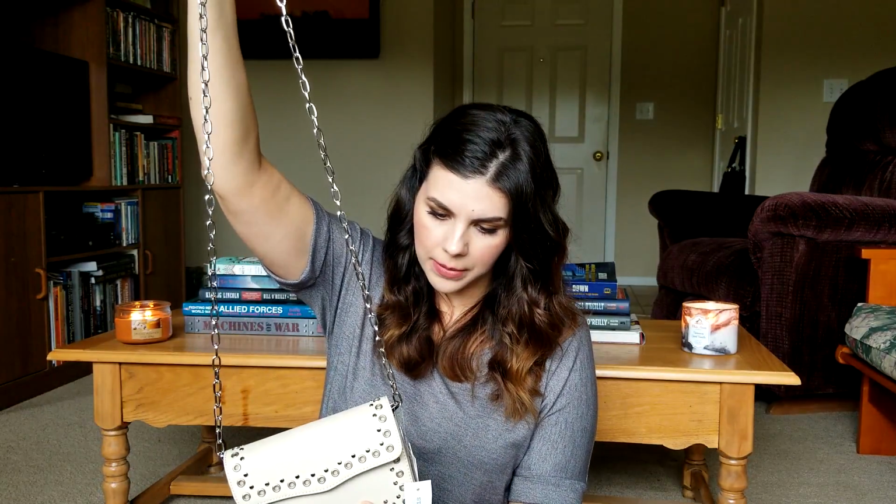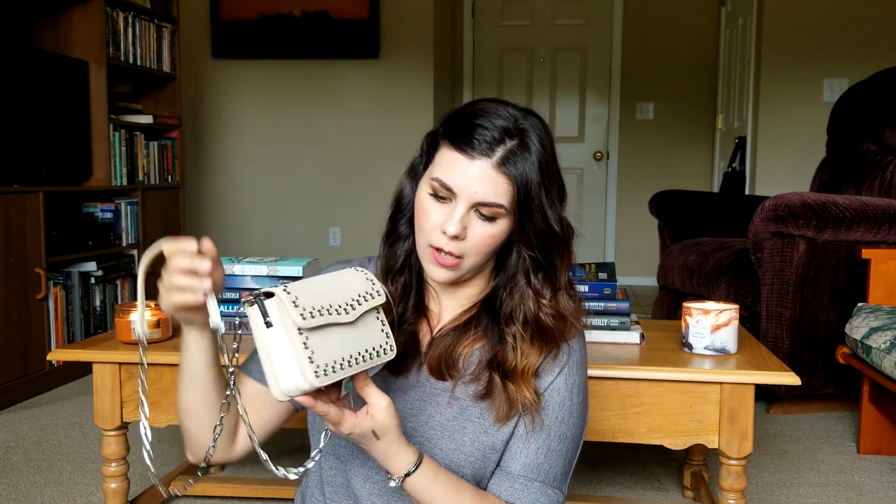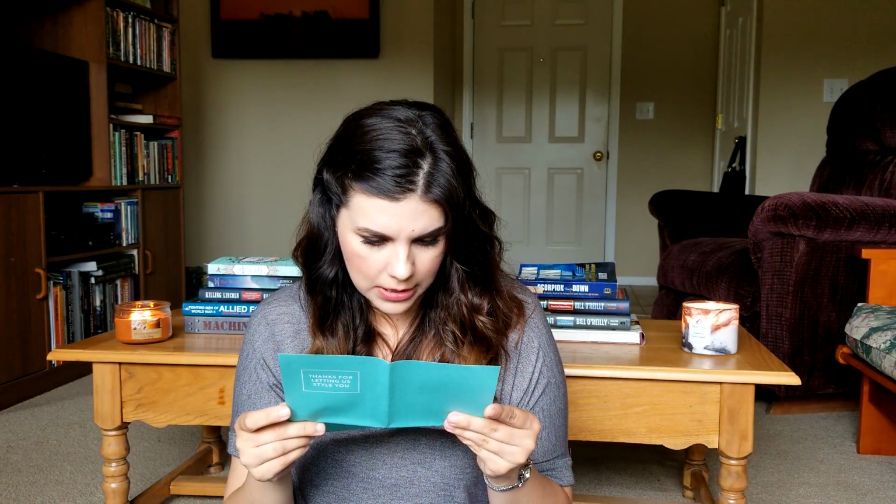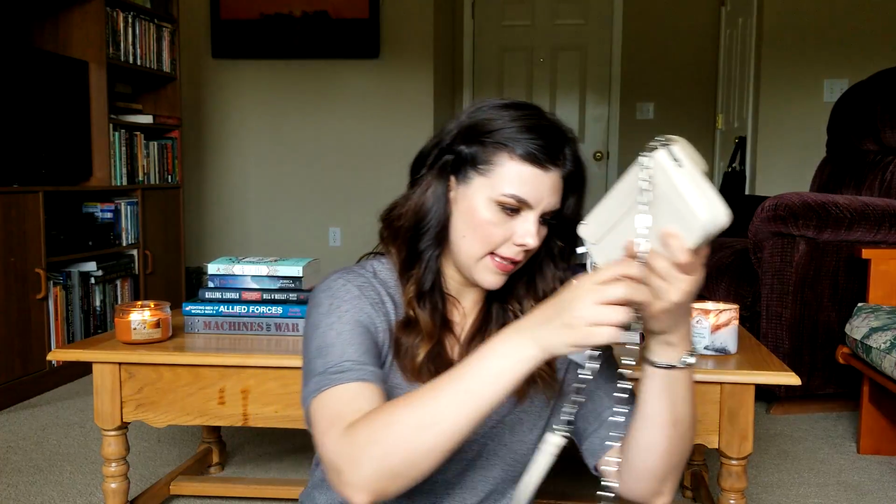I love it. I wish that the strap was maybe just a little bit longer. Hopefully it's not going to sit too high on me, but in any case it could still be a shoulder bag instead of crossbody. But oh my gosh, I absolutely love this. So let's check what the price on that is. Street Level, $48. That's not that bad. Okay, cool. So the first item is definitely a hit. I might just have to keep that. I don't have a good little crossbody purse like this, so I really like that.